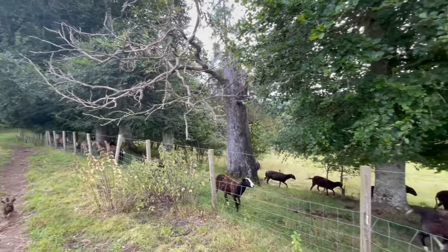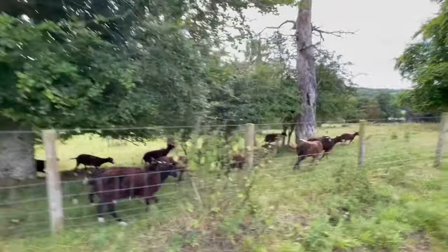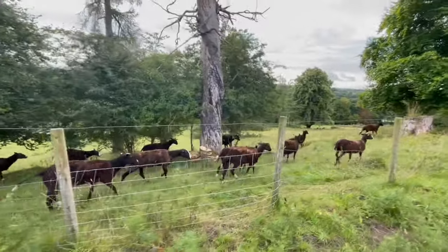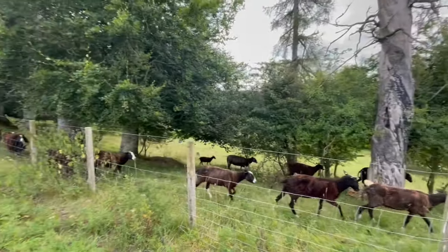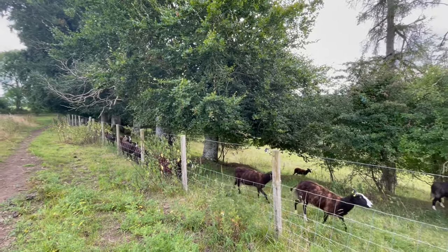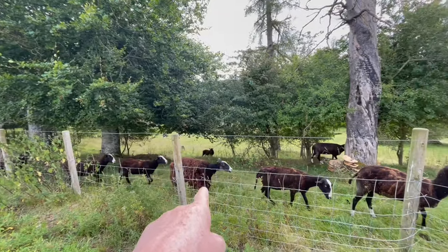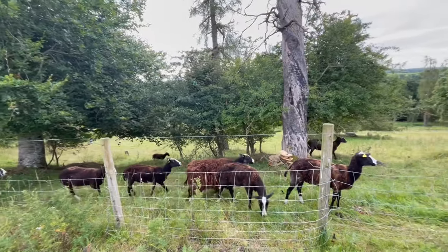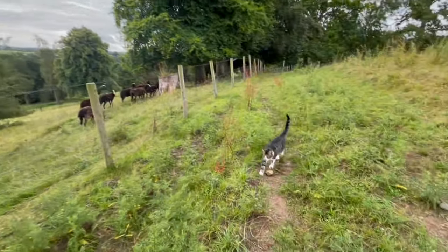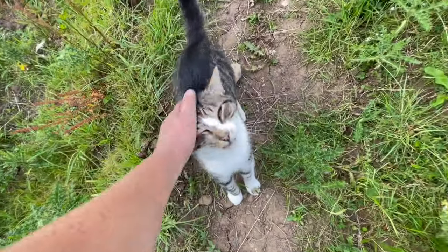They're all coming along the fence line with me. No flies on them is all I can say. Look at that. Now, I've had my back nearly sorted, so I'll be able to shear her soon, but I can't quite yet because my back's not right yet. I'm having physio, which is agonizing, I tell you. Hey, kitty, how are you? Beautiful kitty.